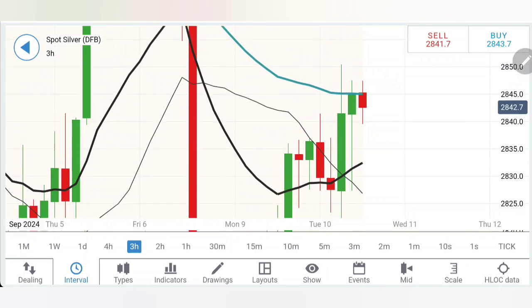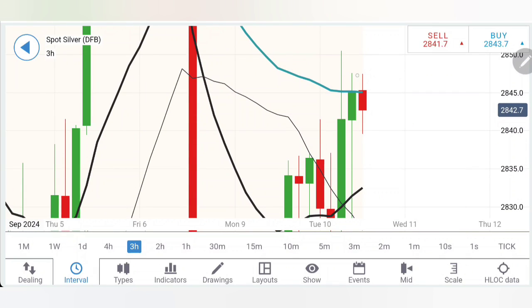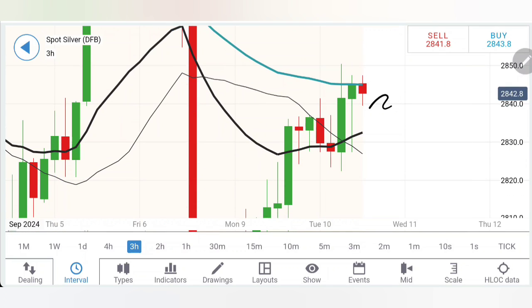Coming to the 3 hour chart, see what the current candle has done. Formed a double top here. Forming a double top, we have seen prices retracing. Look at the preceding candle. The preceding candle also has a bigger tail and a smaller green body. This time it has formed a double top, trying to retrace. Possibly this could try to move back within the zone here at 2830, 2820.